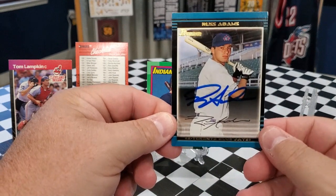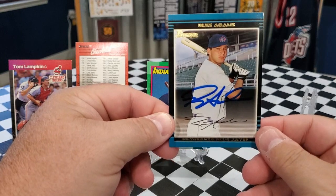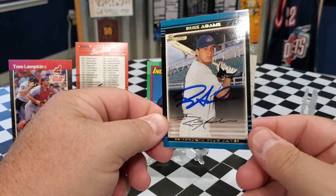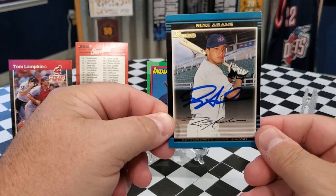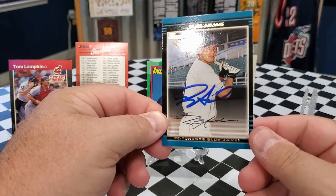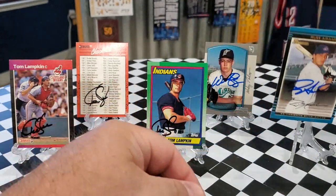Again, it kind of falls into that lot I was just telling you about with the Wes Anderson. And so I saw that there was an address on file that had worked. And I said, what the heck? Why don't we send it out to him and get it signed? And we got it back. A quick 10 days for Mr. Russ Adams.